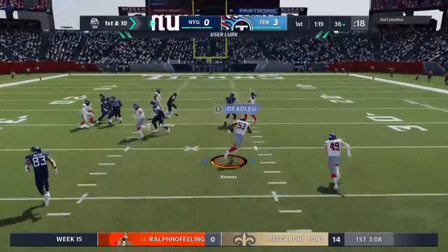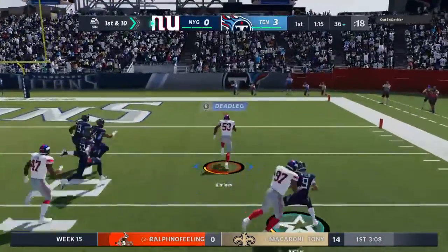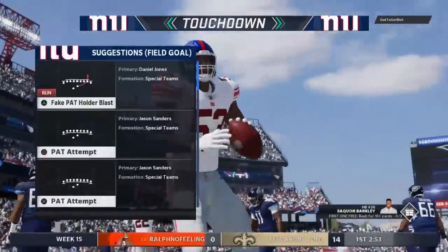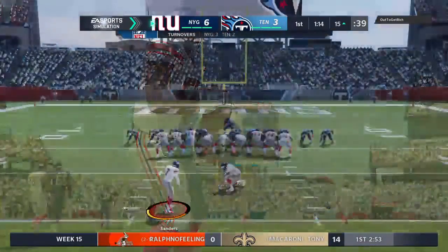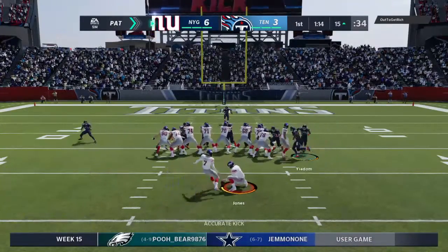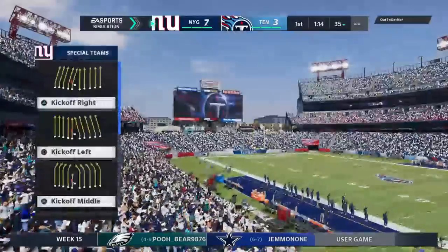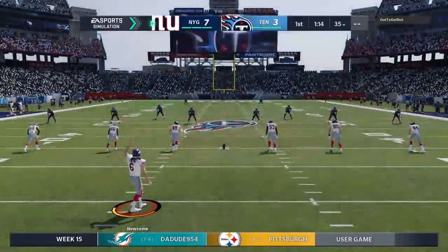And now this is intercepted. My goodness. Picked off at the 40, and he will bring it back. It's a pick 6 and a Giants touchdown. It goes without saying, but I'm going to say it anyway. That's a ball he would like to have back, and it lands right in the lap of the defender. He doesn't have very far to go before he gets to the end zone, and he got there in a hurry. And he knocks it through. Makes the score Giants 7, Titans 3.